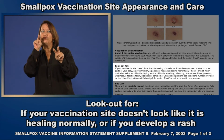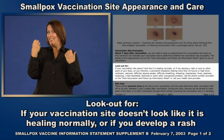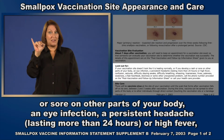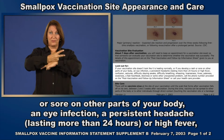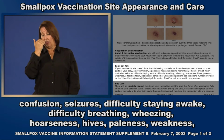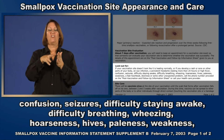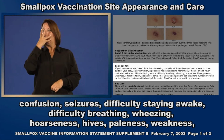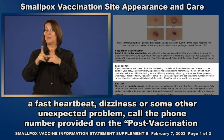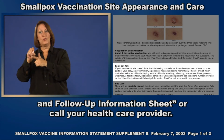Look out for. If your vaccination site doesn't look like it's healing normally, or if you develop a rash or sore on other parts of your body, an eye infection, a persistent headache lasting more than 24 hours, or high fever, confusion, seizures, difficulty staying awake, difficulty breathing, wheezing, hoarseness, hives, paleness, weakness, a fast heartbeat, dizziness, or some other unexpected problem, call the phone number provided on the post-vaccination and follow-up information sheet, or call your health care provider.